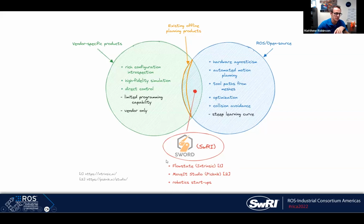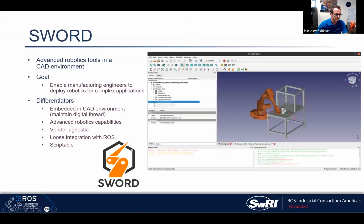SWORD's a little different as it's very industrial focused and we're trying to stay in the CAD environment, right? And allow you to mess with things like optimization and set up your own robots if you want to. So it's got a slightly different look and feel. It leverages FreeCAD, which is already free and open source. So it's a slightly different approach.